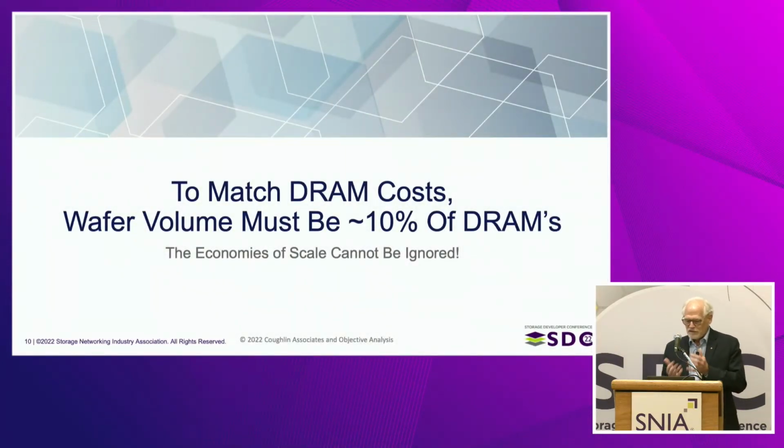So this translates into about 1/10 of DRAM's total wafer production. That was true for Optane too. If it was to get to cost parity with DRAM, its wafer production volume would have to be 1/10 that of DRAM, or about 30 to 40 times the number it actually reached.